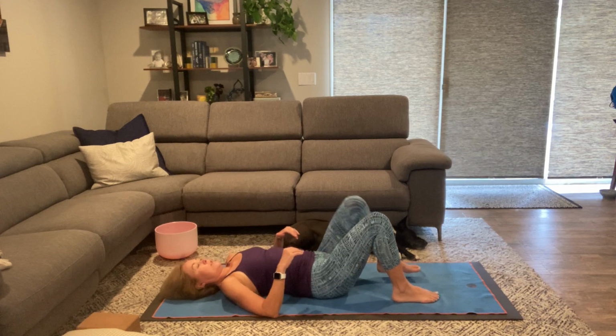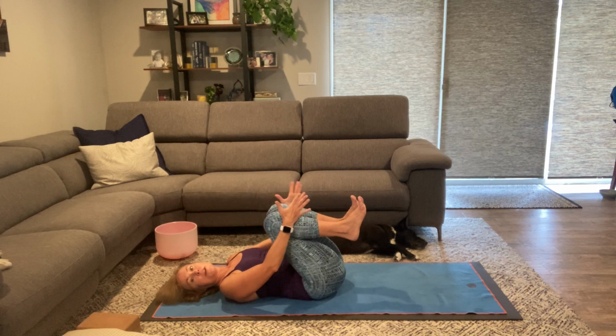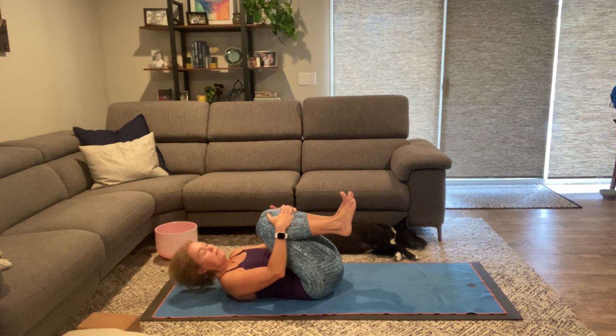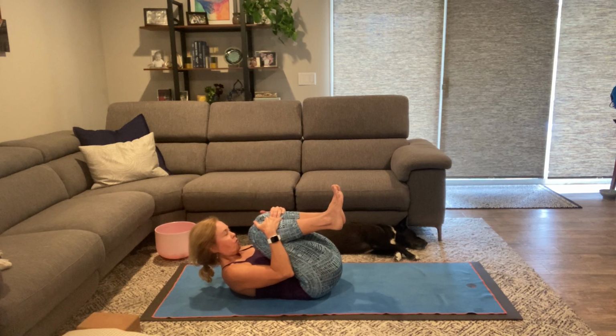From here, we're going to go in the other direction. Hold in our heart energy chakra. You're hugging your knees into your chest. We're moving to a pose called Apanasana. Lifting the head up, knees come towards the nose, shoulders release down. You're folding in. Breathing.